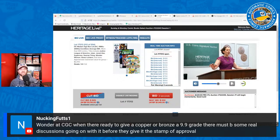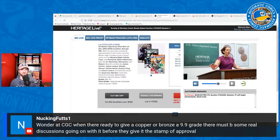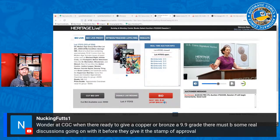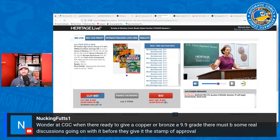Like, I honestly don't believe that every book is graded by three graders, that whole spiel that they give. I don't buy that for a second. But I wouldn't be surprised if somebody wants to give out a 9.9 for a Silver Age book or something like that, or bronze. Because, like Captain America 100, I think there are two 9.9s that exist. I imagine there's some discussion that happens with that.